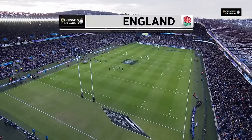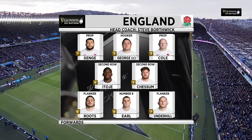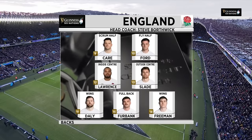For England, well, Steve Borthwick makes five changes since their narrow round two win against Wales. Two changes in the pack where Ellis Genge and Dan Cole are promoted from the bench to start. Ben Earl at number eight with fond memories of winning here on his England debut, coming off the back of his player of the match performance 2 weeks ago.